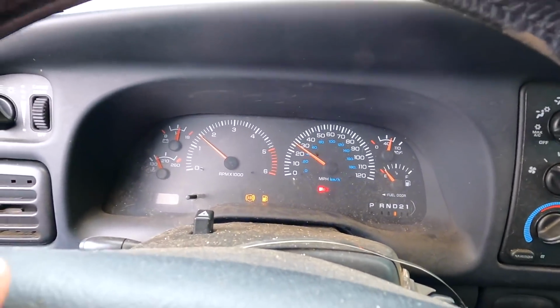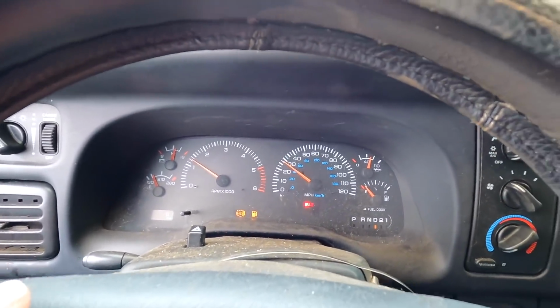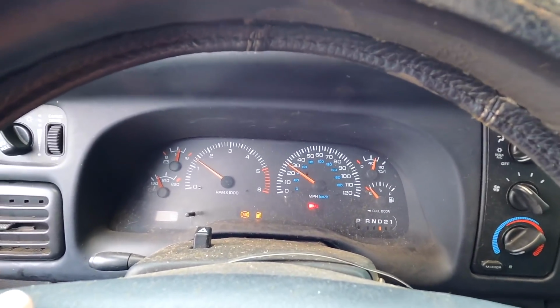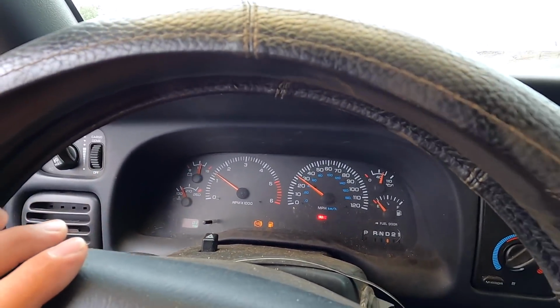I think it just shifted. Not 100% sure, but I think it just shifted. The battery's completely dead, so if it dies, we are screwed. I hooked my booster pack up. The booster pack is kind of rigged up in there and it's hooked up to the battery, so if it dies, as long as the booster pack doesn't shut itself down, we should be able to fire it up.